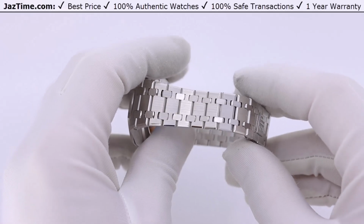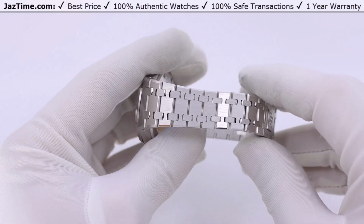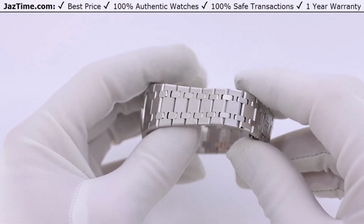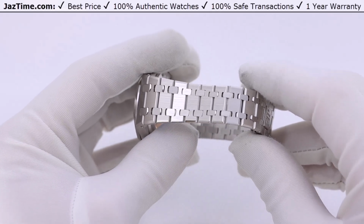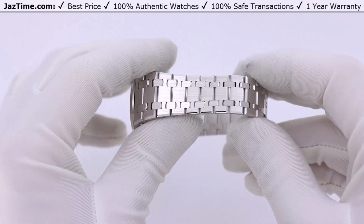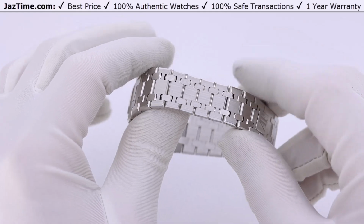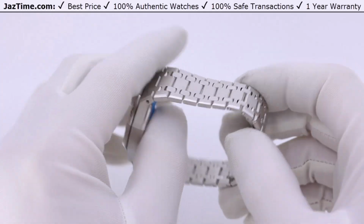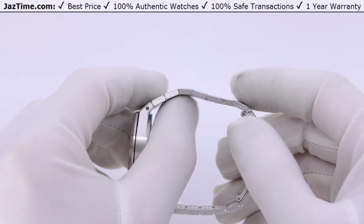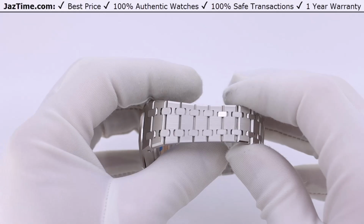The main difference is that the dial that I just told you about has an AP logo on the old one. It does not have that on the new one. At any rate, the bracelet is a little bit more tapered on the newer one that you're seeing in front of you. So that means it doesn't flare out much, and it's also thinner to give the watch a more sleek, thinner, beautiful appearance, which they definitely did right. Okay, the buckles remain the same though.